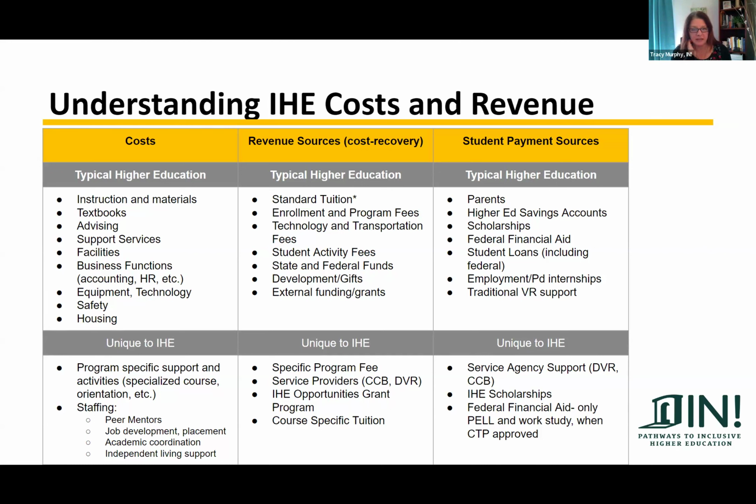As far as student payments, our students do all of the typical payments with parents and savings accounts and those kinds of things. But unique to our students, many of them can get additional supports from voc rehab and from their CCBs for things like tuition and books and living expenses. There are a ton of scholarships nationwide, as well as in Colorado. We've really worked hard to develop specific scholarships for students in these programs.